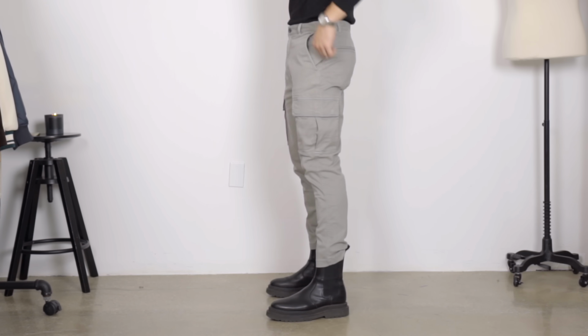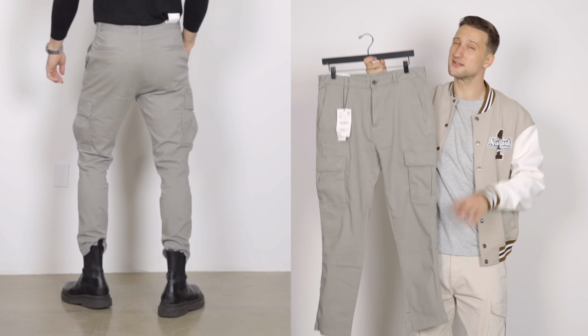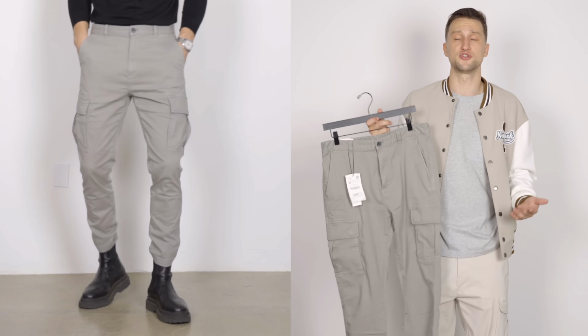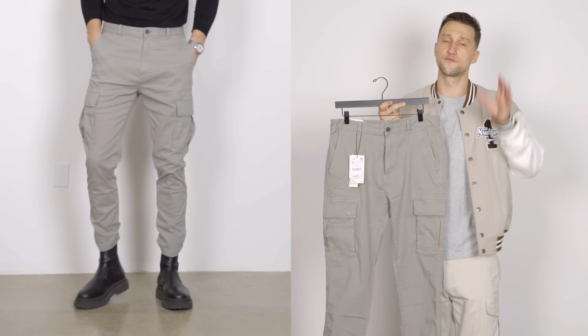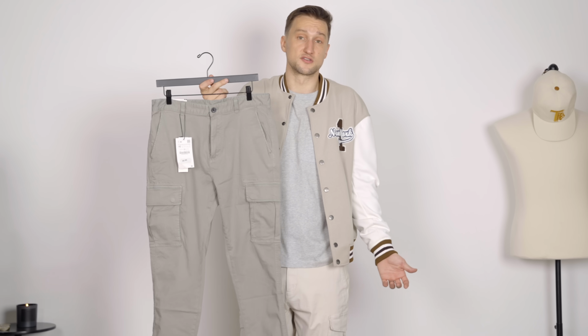What I like about these, they have a good amount of room in the thigh and up here, but then they taper together just a little bit. Still not slim, not even slim, but they come together well enough that you can roll them up and it looks great. You can half tuck them into your boots, as I do with a lot of my pants, or you can just wear them straight and it'll still look good, but they are a bit on the crop side, so if you're looking for a full-length cargo, this won't be it. But I think for 60 bucks, this is a solid piece.